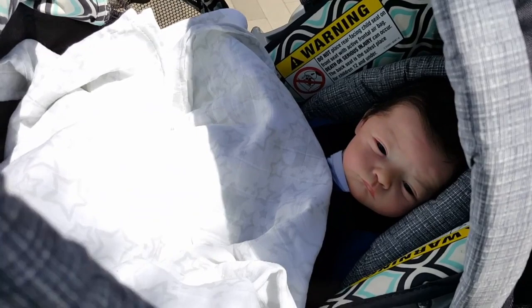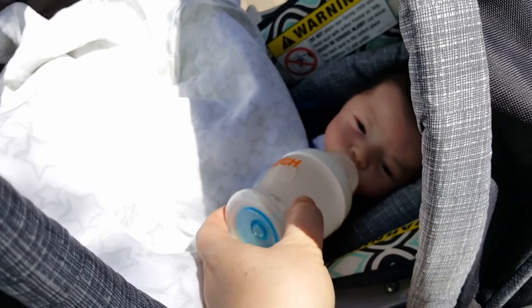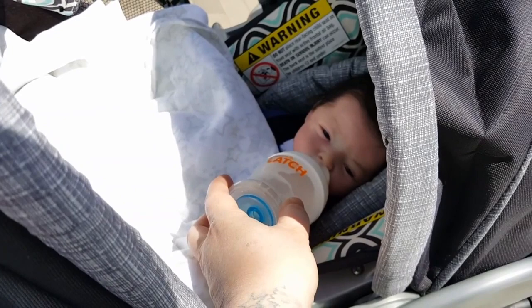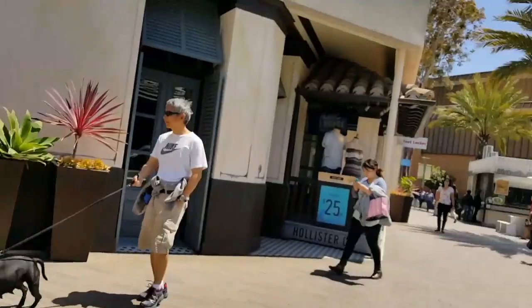Gonna go ahead and feed him a little bit more. Oops. There we go. Whoa, we are having some troubles there. I don't think he's really hungry, that's why. So we'll just take that back from him. Keeps spitting it out. But yeah, so it's a nice, nice sunny day out.